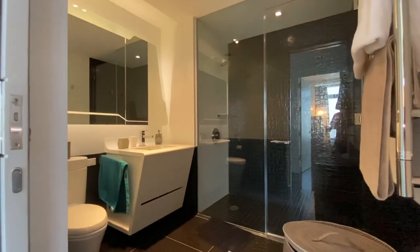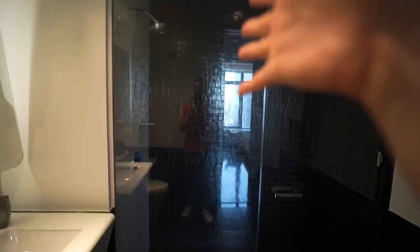Now, the main bathroom for the apartment is across the hall. So if someone is staying there, it's just a quick walk over here to get to this. And even though there's no tub, the shower looks bigger. Is this a 2-person shower? In New York City, I think every shower is a 2-person shower.